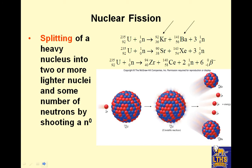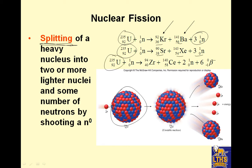All right, nuclear fission. Fission is the splitting of a heavy nucleus into two or more lighter nuclei and some number of neutrons by a shooting neutron. So here's a big old nucleus. I'm going to shoot it with a neutron, and it's going to join together and split into two smaller nuclei that we pay attention to and a number of neutrons. So you always make neutrons. Big old guy, smaller, smaller, some neutrons, and maybe some beta particles.